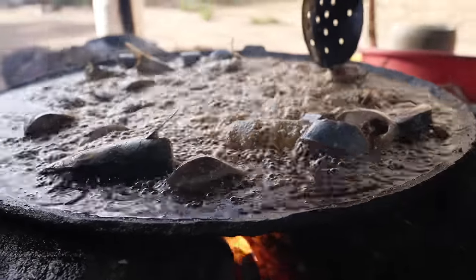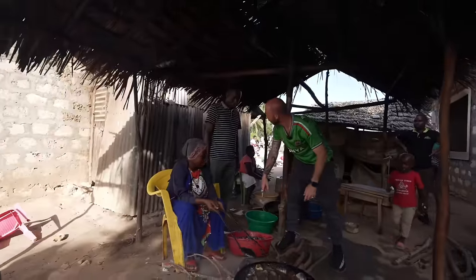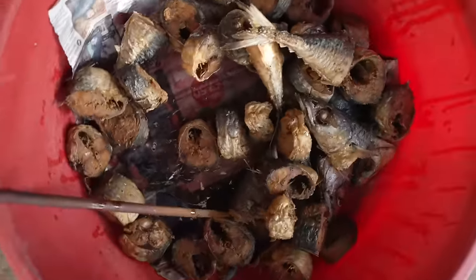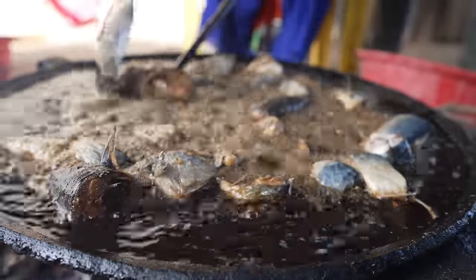Throw it here, super thin tawa, 3 stones. So what type of fish is this, do you know? This is called una. All right, so I'm helping her out. All the fish is almost ready. So she told me to just grab a piece.